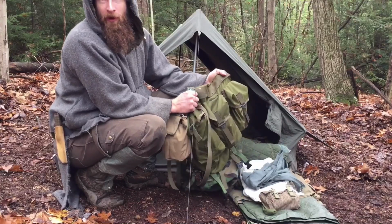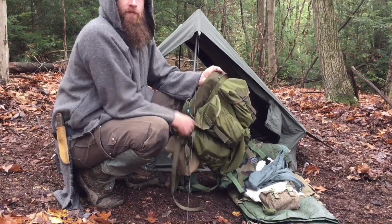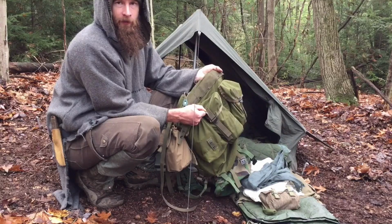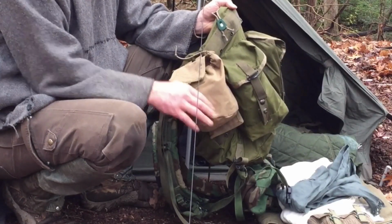On the three outside pockets of the bag, I've got my canteen cup, my steel water bottle, and food for tonight and tomorrow, and just some extra tools: my folding saw, my gloves, extra cordage. And on my ammo dump pouch, I've also got extra food.